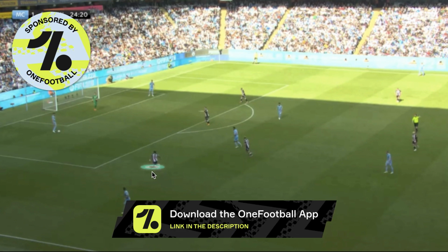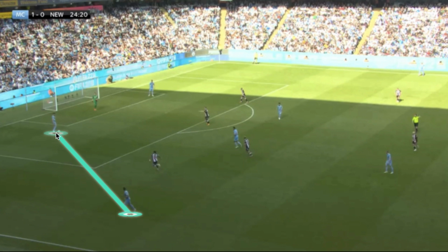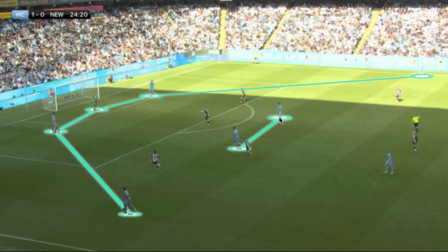Now let's get right into the tactics of the team. So Manchester City in their build-up phase built with Ederson splitting the two central defenders and the fullbacks remaining in the wide area. So this was a little bit different, and we'll see how the shape from Manchester City changed just so slightly. So Rodri was then partnered with Gundogan as the double pivot, which allowed them to then build up very well against Newcastle's 4-3-3.